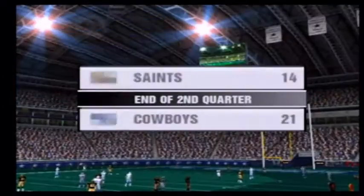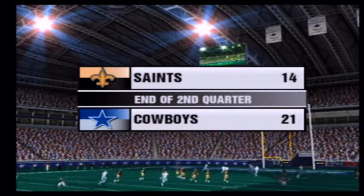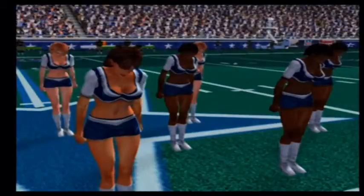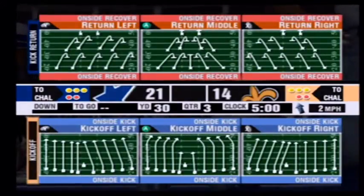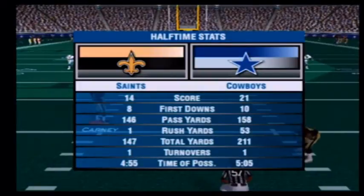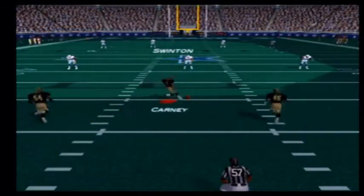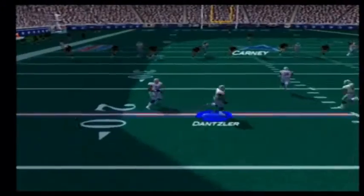Let's get back to the play on the field. It's the end of the second quarter with the score, Dallas 21, New Orleans 14. Let's get back to the action on the field. As they line up to kick it off, we'll take a look at each team's stats through 2 quarters. Carney in to kick this one off. And it's a short kickoff. From the 20-yard line.